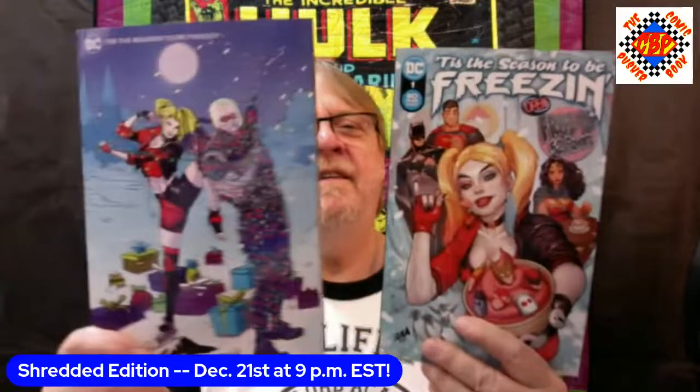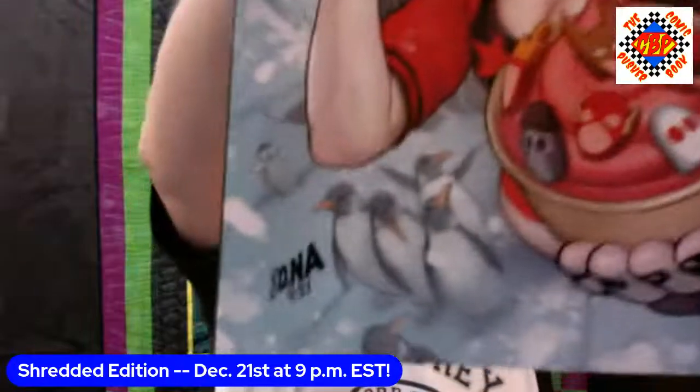Pennyworth, number 5 of 7. You know, he was a British spy before he worked for Bruce. 'Tis the season to be freezing. Fa la la la la la la la la. Mr. Freeze in a story with Harley and her crew. She has the little penguins down there.